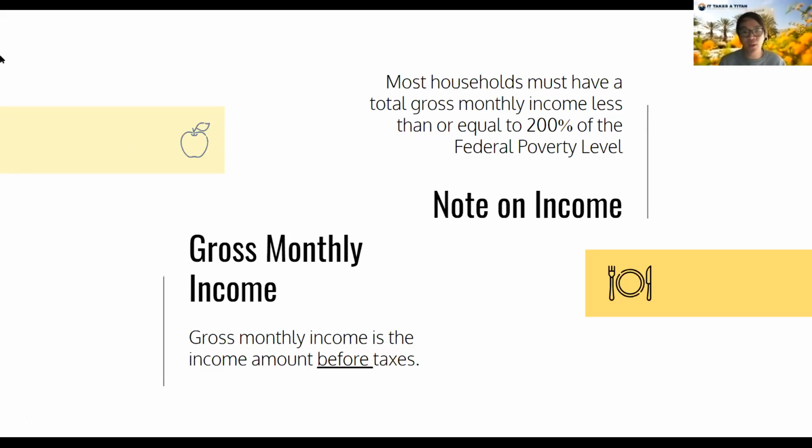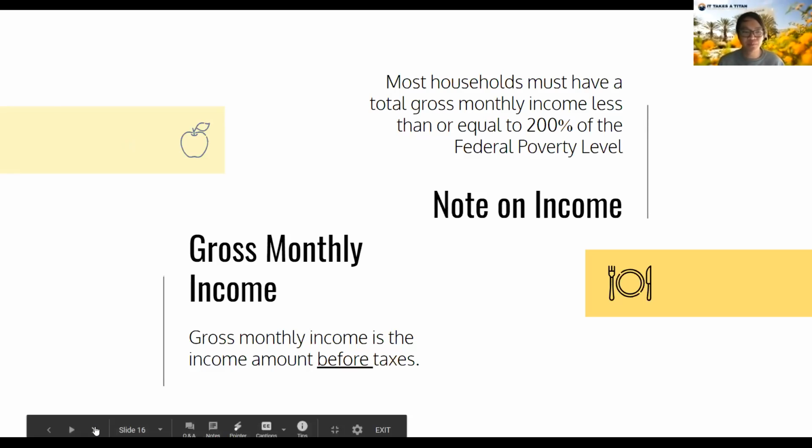But back to my point on the note about income. The income requirements for CalFresh are changing every year. So this PowerPoint presentation is going to include the most up-to-date information on that on the next slide.